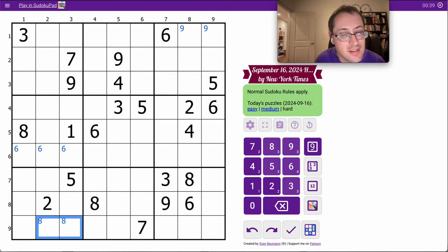The centermost 3 columns, I again have nothing. On the rightmost 3 columns, they give me all 3 sixes. Then I've got 2, 3, 4, 5, 8, 9. That's it. Okay.